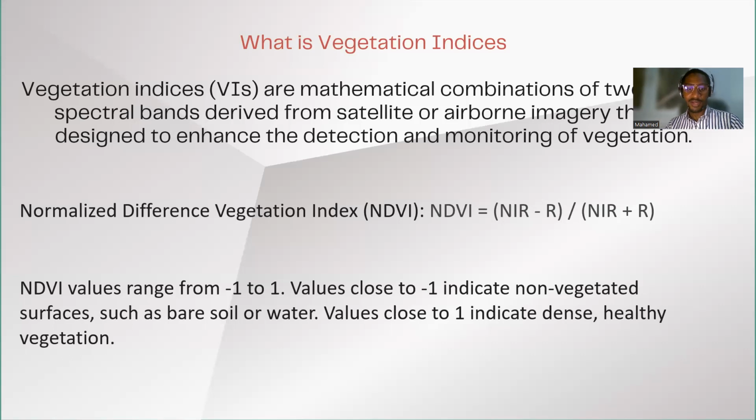Why is that? Because chlorophyll, the pigment that gives plants their green color, absorbs strongly in the red region and reflects strongly in the near infrared region. Some of the common vegetation indices are, for example, the NDVI, the normalized difference vegetation index. As you can see, we take the near infrared reflectance minus the red reflectance and divide by the near infrared plus the red reflectance. The interpretation of NDVI is very straightforward. Wherever the NDVI is close to 1, the vegetation is very healthy. If it is near -1, the vegetation is poor.